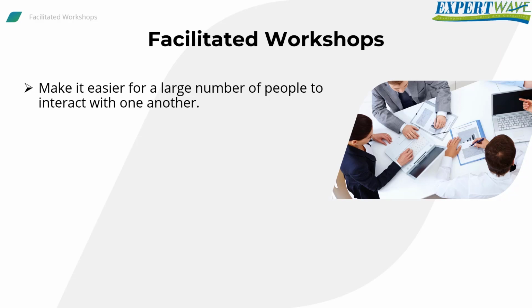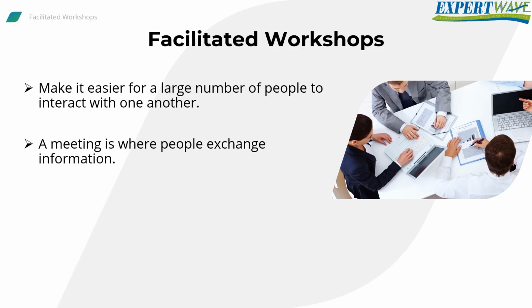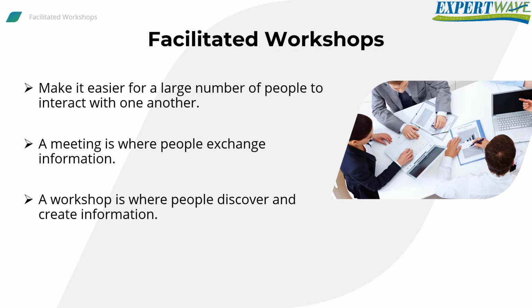The CIWI book mentioned facilitated meetings as a requirements elicitation technique, but I prefer to use the term facilitated workshops as mentioned in the PM book, Project Management Body of Knowledge. The main difference between a meeting and a workshop is that a meeting is where people exchange information. A workshop is where people discover and create information.